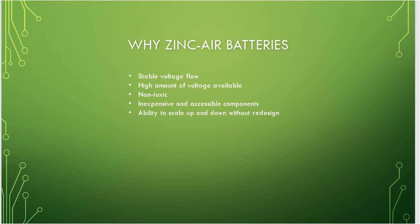It's non-toxic. It has inexpensive and accessible components, and it has the ability to scale up and down without redesign, meaning you can use it for a hearing aid battery or to power an entire building.